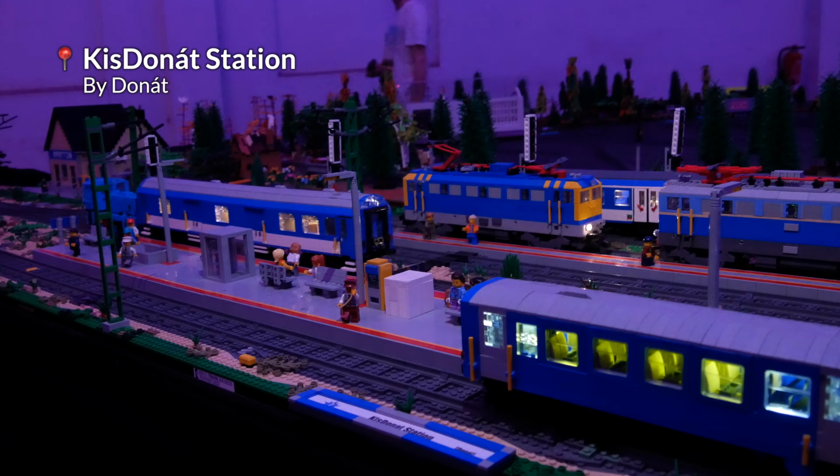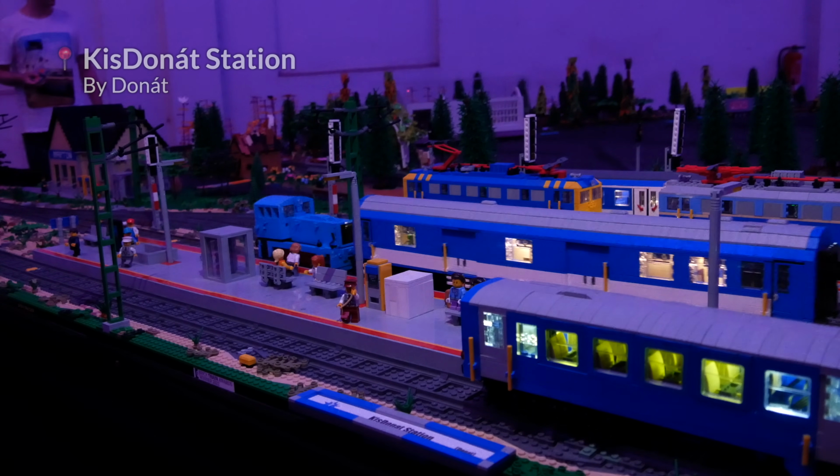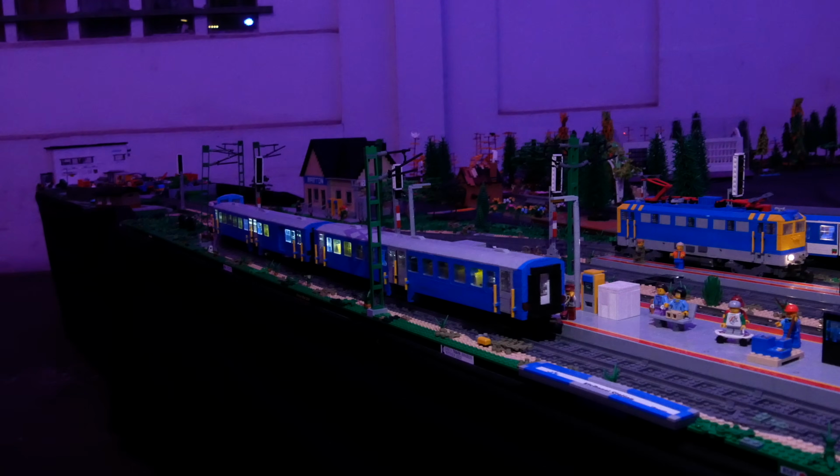At Gich Donát, a small shunter is busy moving around some coaches. The coaches from 2 different passenger trains that arrived at the station earlier that night are combined into one train, ready for an early morning departure.